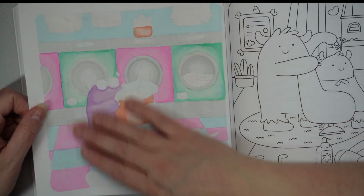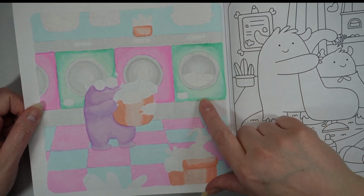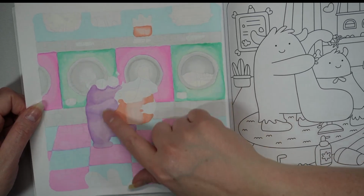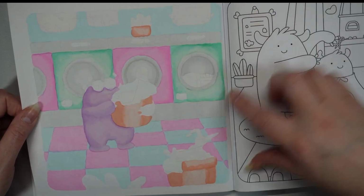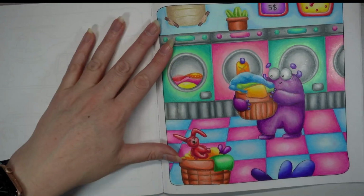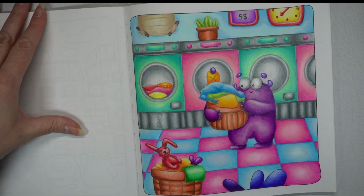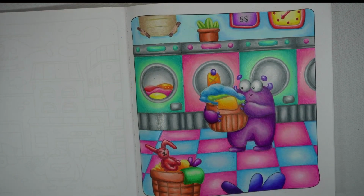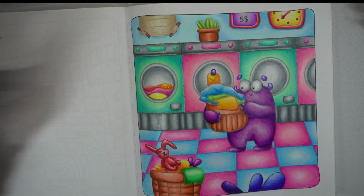As you can see, I just did quite a simple base really. So just grey, a bit of a green blend, bit of a pink blend. I did a little bit of blends on my Monsters. And I left quite a bit fairly plain because I wasn't sure exactly how I was going for it. I wanted this kind of quite warm, rich colour palette.